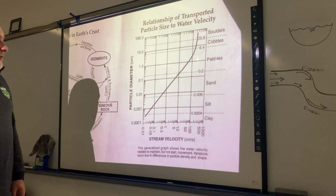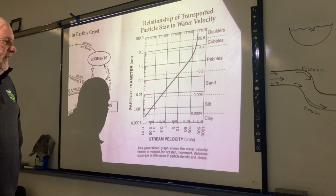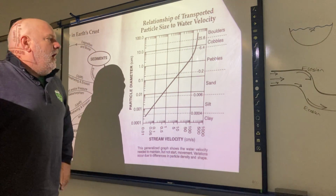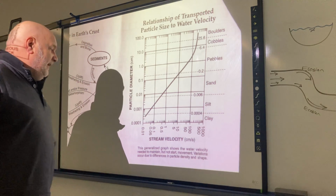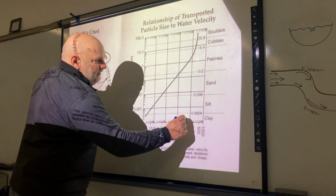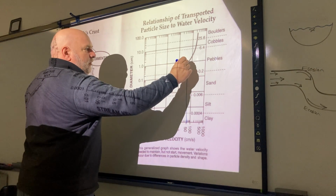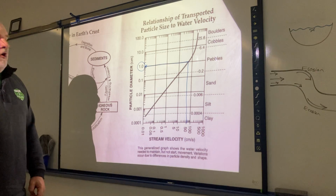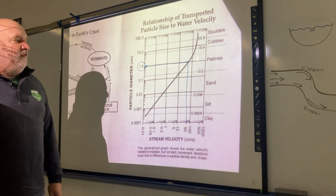All right, so how you use this chart. Let's say I had a stream that was traveling 50 centimeters per second, and what I wanted to do is figure out the biggest particle it could carry. So I come down here to 50 centimeters per second, and then I come straight up like that. That's going to bring me right to about there. So the biggest particle it could carry would be 1 centimeter across. A stream traveling 50 centimeters per second can carry a particle at most 1 centimeter across.